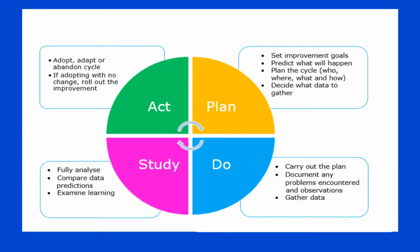First step is plan. This is where you set goals for improvement, you predict what will happen. The plan is to establish the issue, focus on the change that needs to be made. You're creating a multidisciplinary team. You're creating a statement of what you plan to do and what you hope to accomplish. This is where you would establish specific steps to take and how you will assess your progress and the outcome.